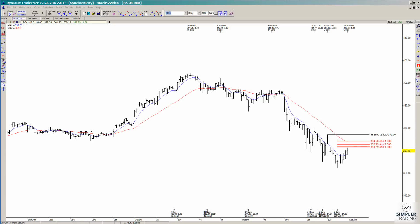But your choice is to either define risk underneath the zone that I had on the daily chart, or you can wait for it to be a little bit of a better bet by letting the market prove itself first, and then you buy the first pullback after that. So that's what I'm looking at in Boeing.